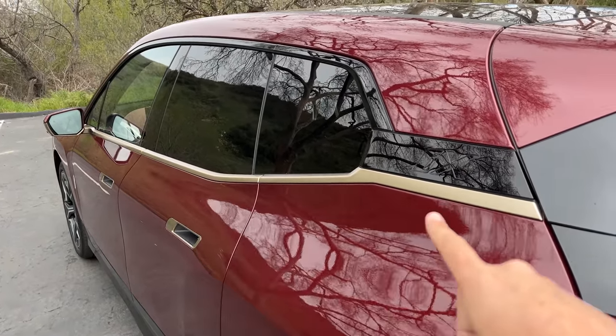And by the way, speaking of the BMW logo having some interesting functions, take a look at the key, which is kind of sleek and futuristic, but I especially like that when you press the BMW logo, it locks the doors. So you push that, the doors are locked, which is kind of a cool touch.